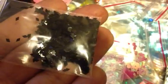Some black diamonds. Very, very nice. They're like a really nice matte finish. Some matte blue tinsel. That's really pretty. Some very beautiful, gorgeous red flowers. Some matte red hearts. Those are so gorgeous. Thank you so much. I love them. I can make some interesting mixes with those. Thank you so much.